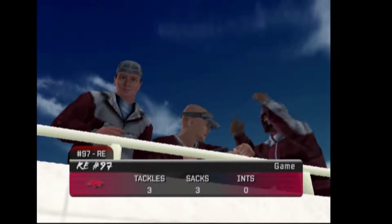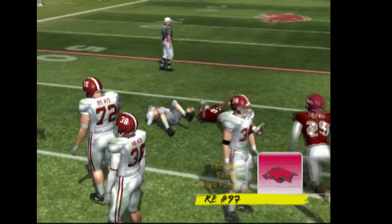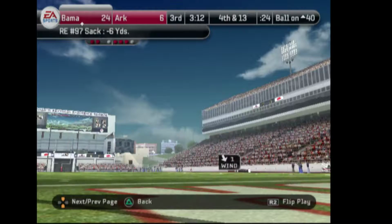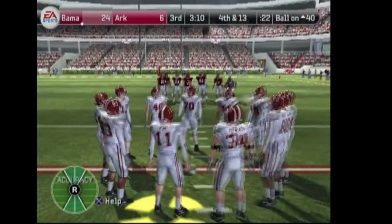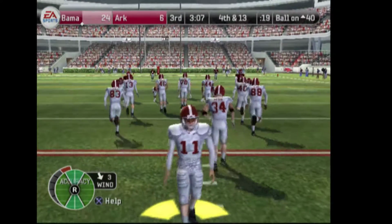That was the sixth sack of the ball game for this defense. Let me say one thing. This defense is good. I mean, real good. They sure are, Coach. They're blitzing, they're stunting, they're confusing this quarterback to death. In this situation, I want my quarterback to be comfortable enough with the offense to be able to audible out of the play we call.